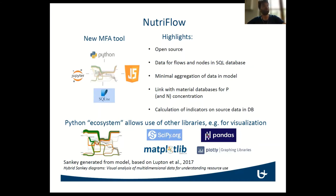One of the things that we're also building in there is a link to other databases, like for example, foodstuff databases. So if you have a material, you can link it to a material in such a database and then pull in data or properties of that material from those other databases. For example, a nitrogen or a phosphorus concentration. So you don't have to look it up yourself, but you can just pull it in via the tool. That's a little bit the idea behind it.